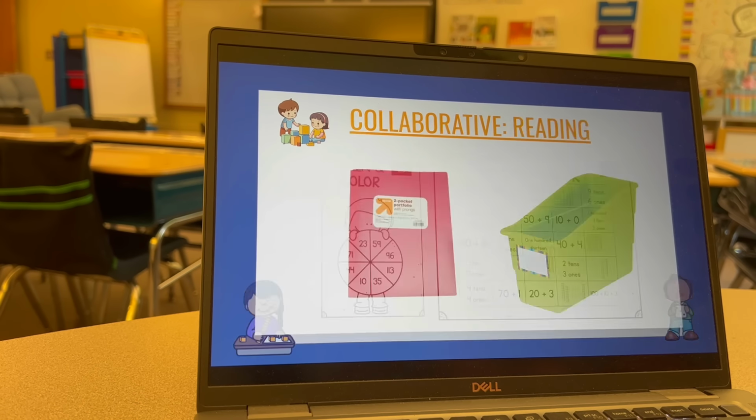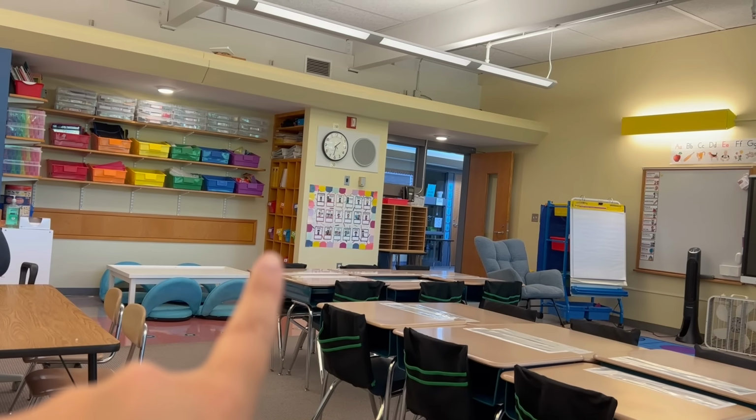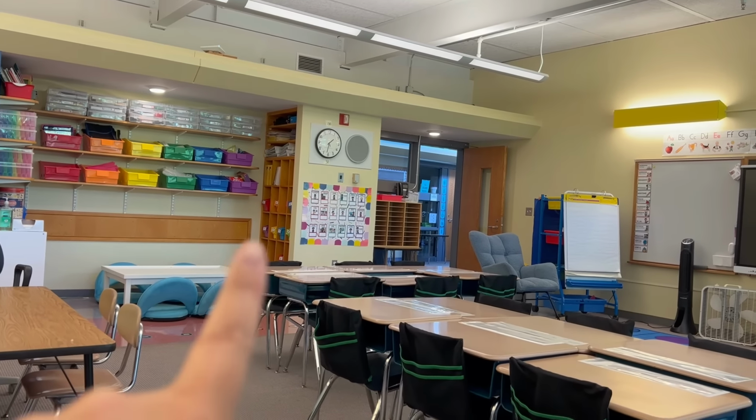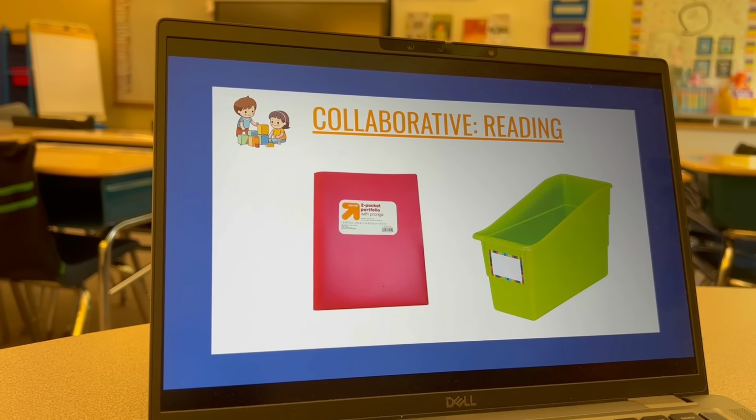And last was collaborative reading. Now, this is a picture of their fluency folders. I actually just put their new ones. I got them ready in the last video. So students during this section would go over to their book bins, which are stored right there, and inside their book bins will be some decodable books, their fluency folder, and then they get to pick a couple books of their own choice.